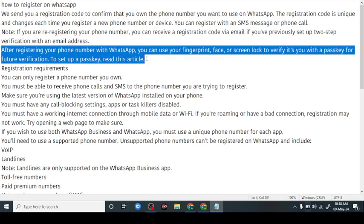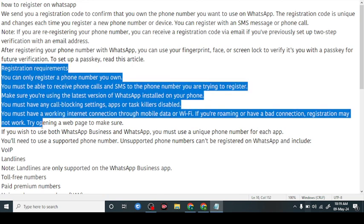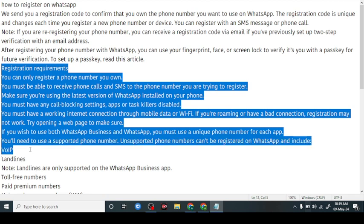So here the next article is: after registering your phone number with WhatsApp, you can use your fingerprint, face or screen lock to verify it's you with a passkey for future verification. To set up a passkey, read this article. So here I tell you how to set up your passkey.